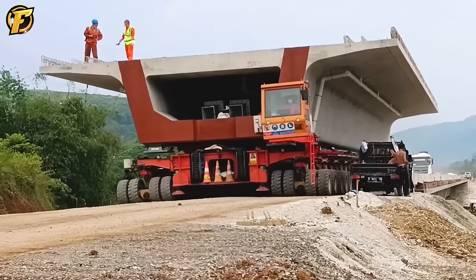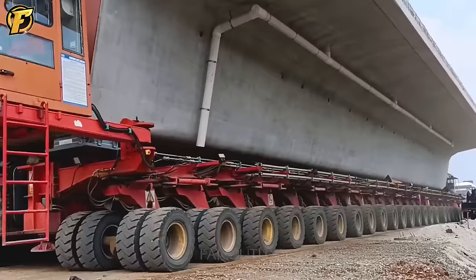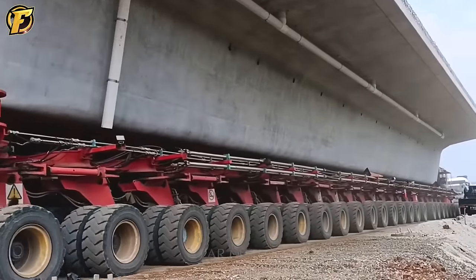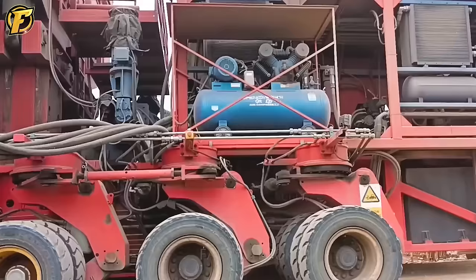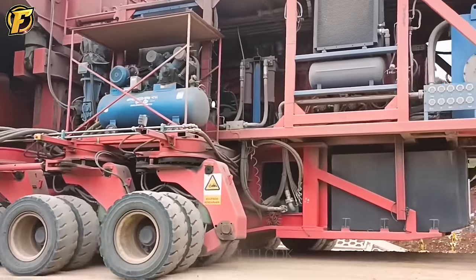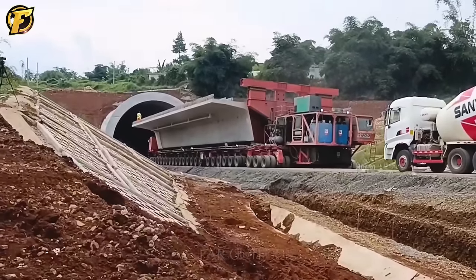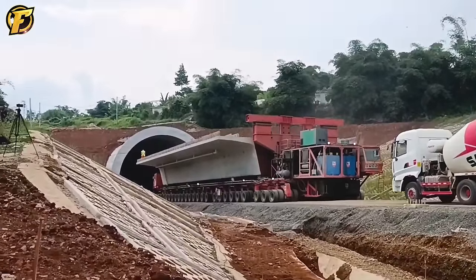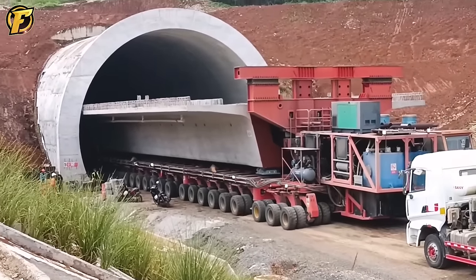Next is the transport machine known as the Monster, equipped with 220 wheels to increase load-bearing capacity. The bridge girder transporter is a specialized machine designed to transport large and heavy bridge sections from the production site to the installation location. What is impressive is the ability to lift and move giant bridge sections weighing thousands of tons.